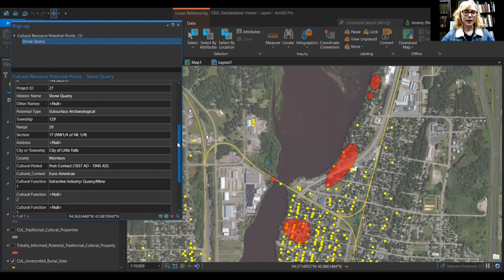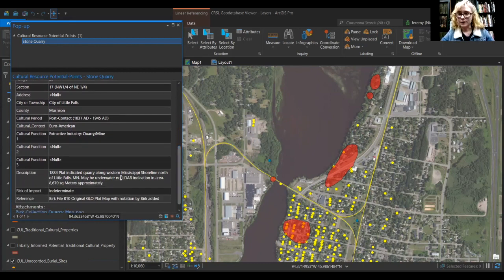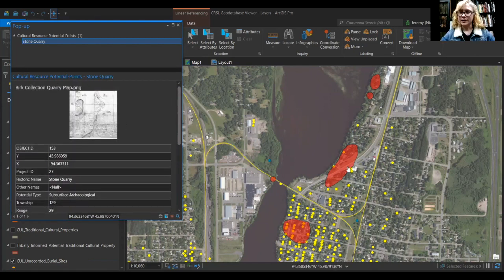And it's broken down by cultural period, cultural context, cultural function. All of these values are very searchable. Everything uses standardized language, so it's easy to query across the entire project area. Short descriptions that give you some background information. And if it's available, everything has attachments. So for instance, because this was a previously not formally recorded site, the attachment includes a map created by Burke. But for other things like the archaeological sites and the historic standing structures, their attached files would be the formal archaeological site forms and the SHPO inventory forms that correlate to that point or area.